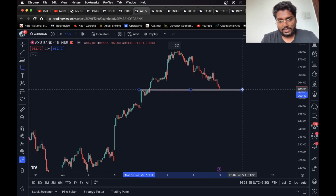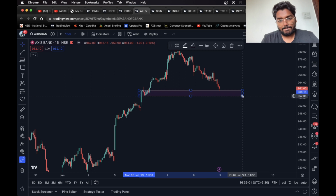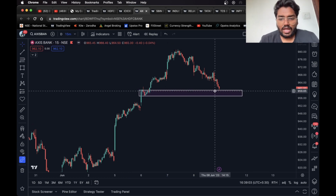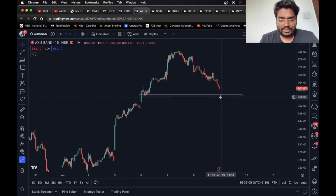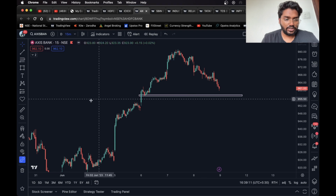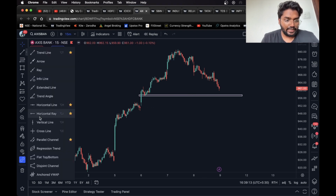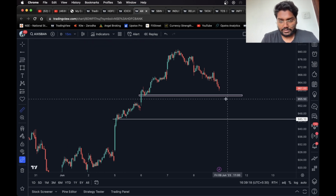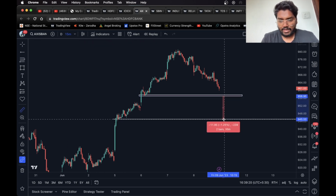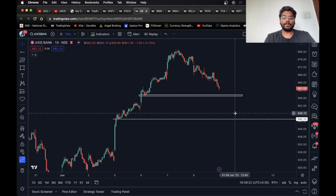So Axis Bank is also at a crucial level. I wouldn't really suggest anyone trade at this level before it breaks this support level. Once it breaks this level and sustains below this, a short entry can be taken, and this looks like a support. I'll just check how big this is. Yeah, 1.2%, perfect for intraday.